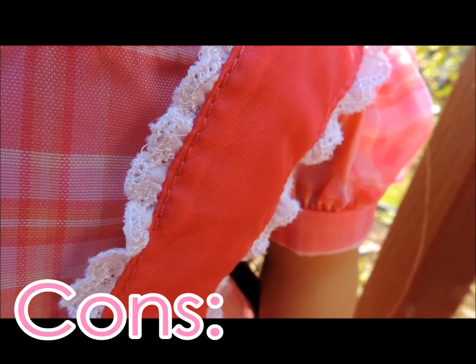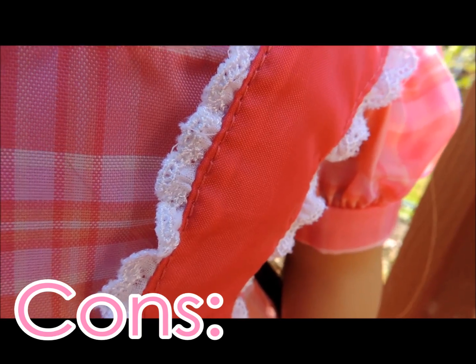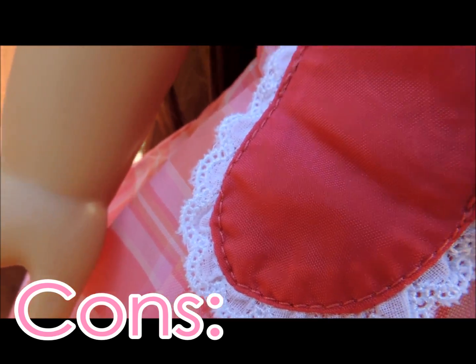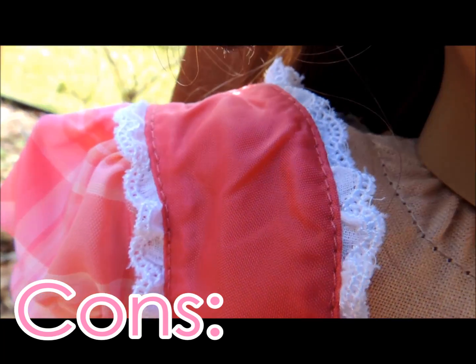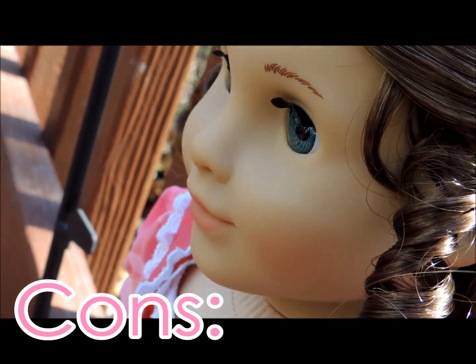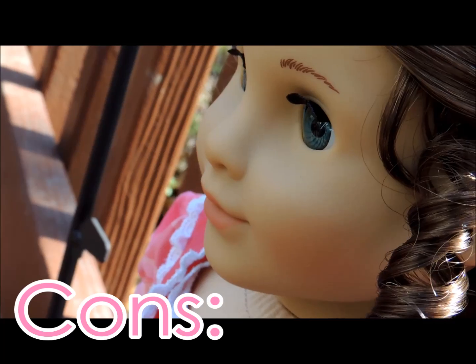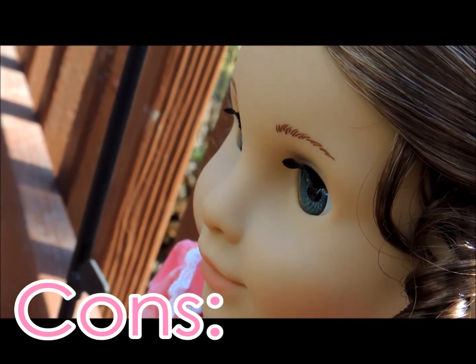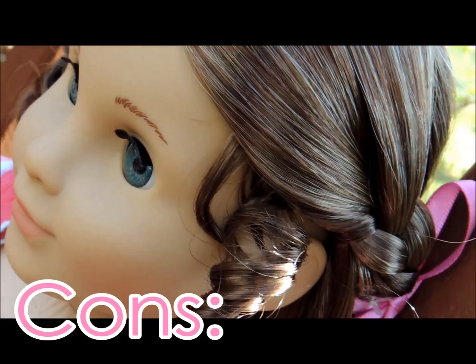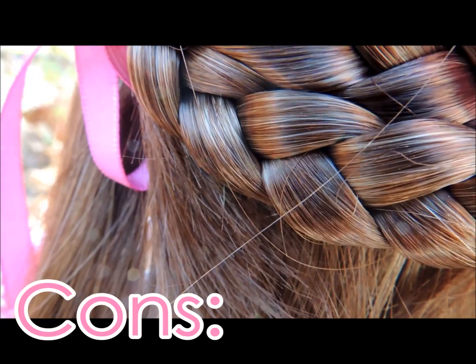Next, I find that many of Marie Grace's clothes, although they are pretty, tend to be very thin and bad quality. This means that they're not very good for play, because if you wash them, they'll just get crinkled and wrinkled, and they'll never look the same again. Next, since Marie Grace has such different facial features, it can be kind of difficult to photograph her. You have to be rather experienced to know all the correct angles and positions to put her in.